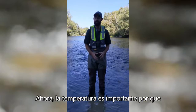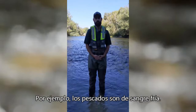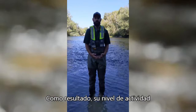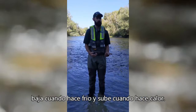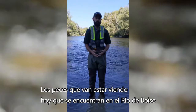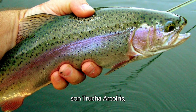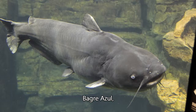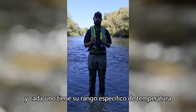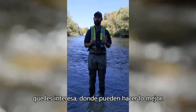Now, temperature is really important because it controls many aspects of the ecosystem. For example, fish are cold-blooded. As a result, their activity level goes down when it's cold and goes up when it's warm. The fish that you're going to be looking at today, which are found in the Boise River, are rainbow trout, blue catfish, and mountain whitefish. And they each have a specific range of temperatures that they're interested in, where they can do the best.